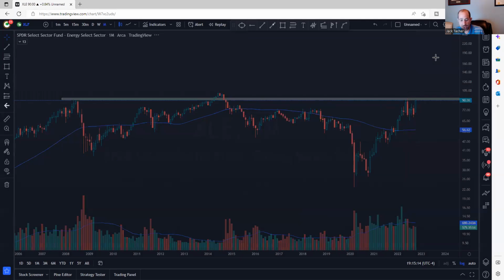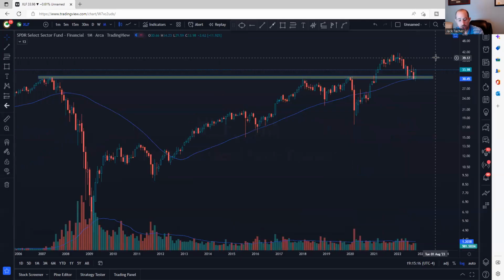I'm looking at XLF. So XLF, looking for a pencil, which I don't have. Here's one right there. Okay, XLF. So here's your 2007 highs, retested here in 2018, right? Retested again in 2020. Broke out, came back, retested, and held right at the 50-month.